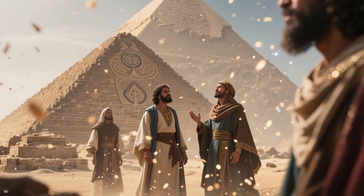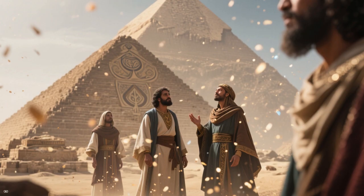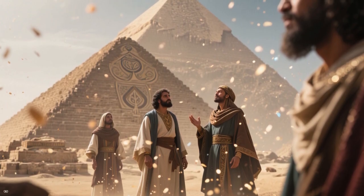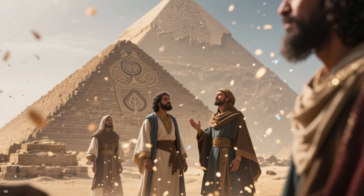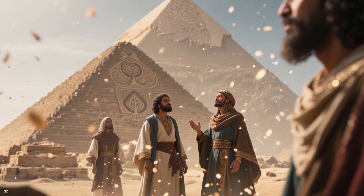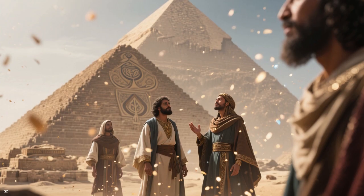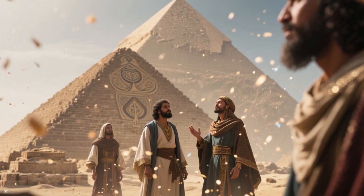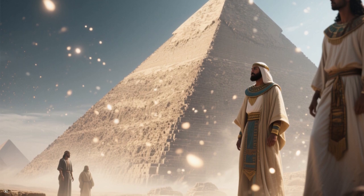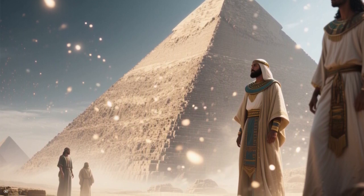The Great Pyramid of Giza, also known as the Pyramid of Khufu, or Cheops, was built during Egypt's 4th dynasty around 2580 to 2560 BCE. It stands on the Giza Plateau, near modern-day Cairo, and is the largest of the 3 pyramids in the complex. It was constructed as a tomb for Pharaoh Khufu, who ruled for about 23 years.